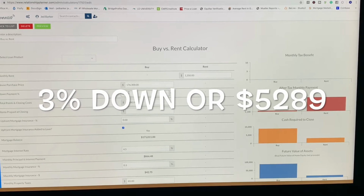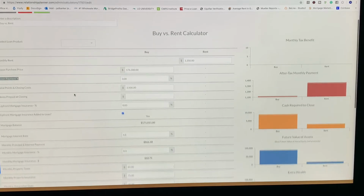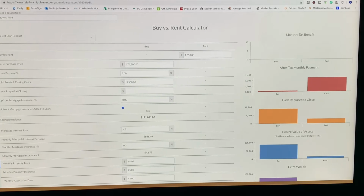For this calculation in this tool, we're going to use a 3% down payment, which is this number right here. That's your down payment. How much down payment do I need to own a home? As little as 3% down, in most situations, to own a home. So that could be a very low amount. The next thing we want to look at is total closing costs.